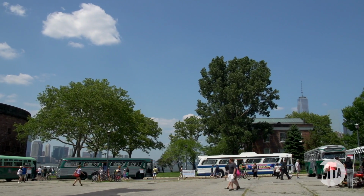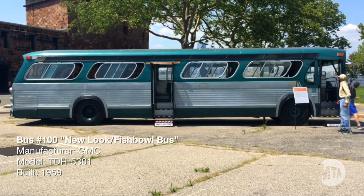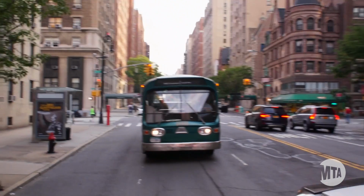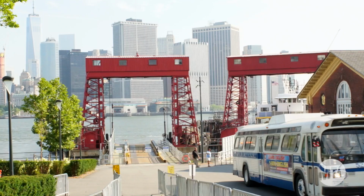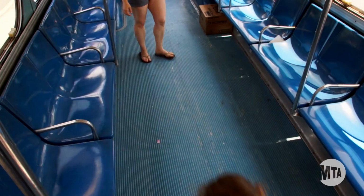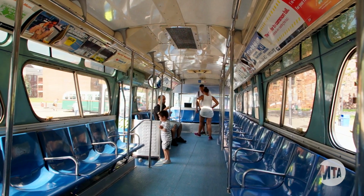The 2 buses in the middle are known as fishbowl or new look buses. They were called that because the large front and side windows made the inside of the bus very visible, much like a fishbowl. They also introduced a newer seating arrangement where most of the seats were actually facing the aisle, the idea being it would be easier for standing passengers to move to the rear of the bus.